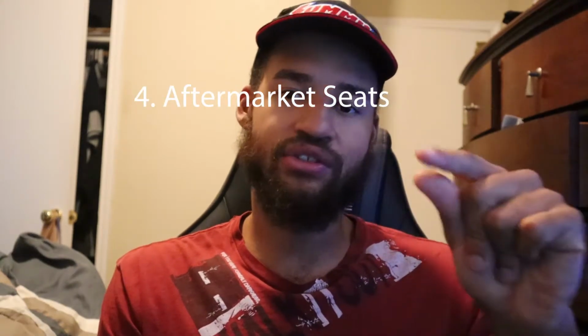Let's move on to the fourth thing that I think every C5 needs, and that is going to be a set of seats. Now this is one I have not done yet. I plan on doing it sometime in the future. I have to, because the stock seats in the C5 are not the best, and I'm kind of torn on this one because the stock seats are extremely comfortable.